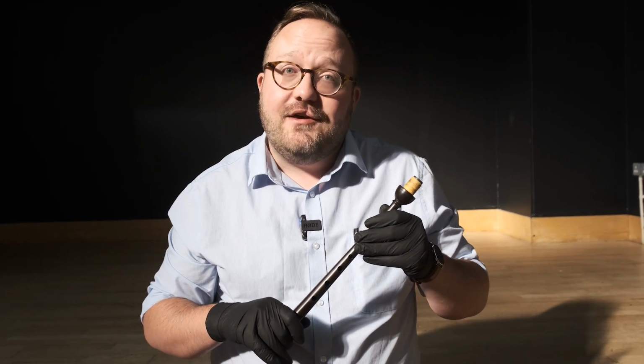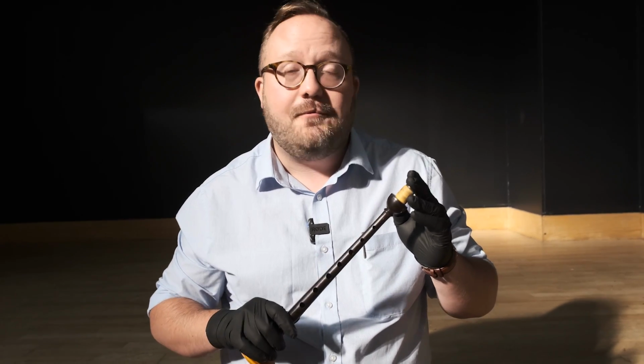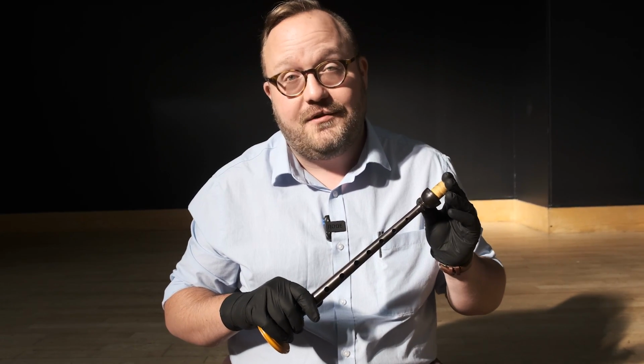I want to say a big thank you to Stuart Cooper for the kind donation of this chanter to our museum. I will be making it available to be viewed on display in the National Piping Centre's Bagpipe Museum.